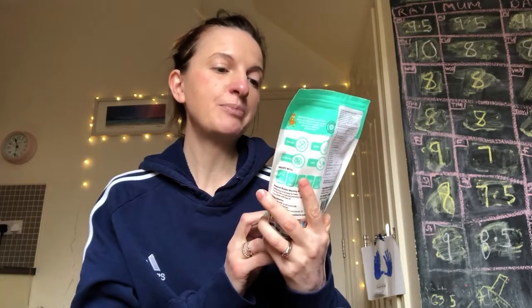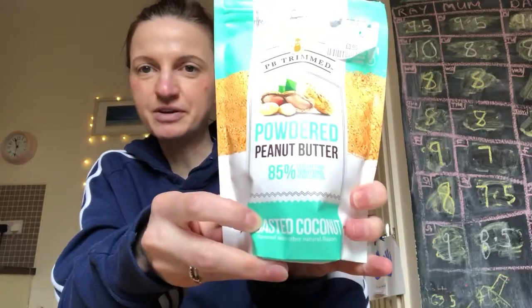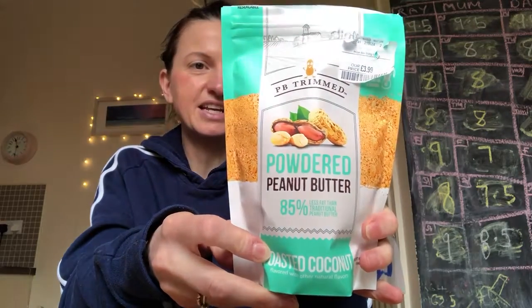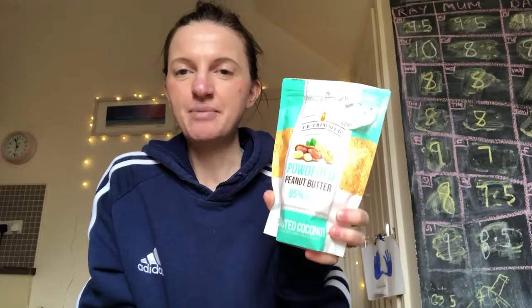It is PB Trimmed, so it's peanut butter powder. This one is toasted coconut flavour. And I think the idea behind it is that you can put it in your recipes, you can add it to sauces, smoothies, all of that kind of stuff. And it's meant to be lower in fat than peanut butter. I mean, I love peanut butter, nothing's going to replace that for me, but this has been awesome.